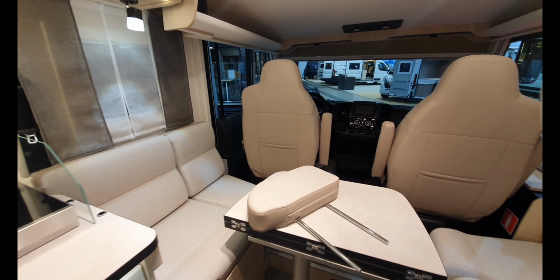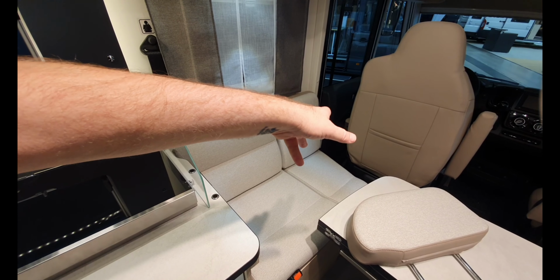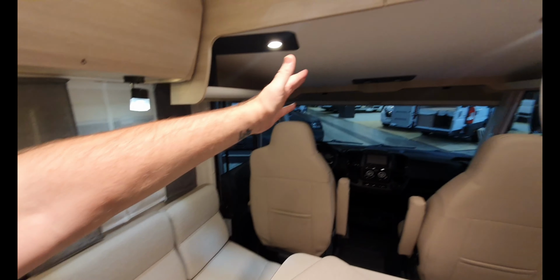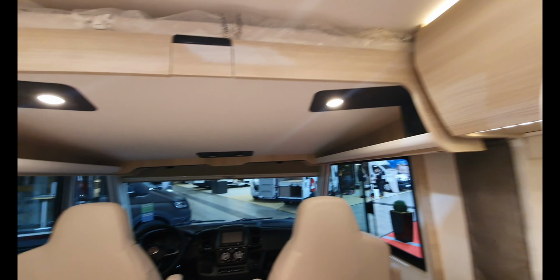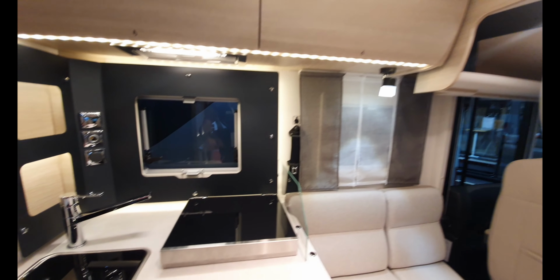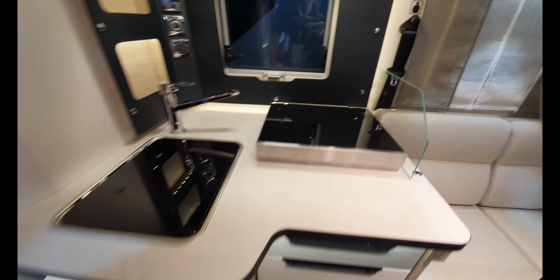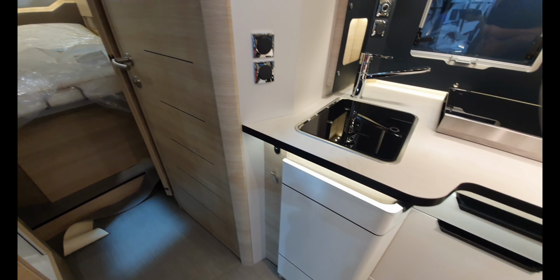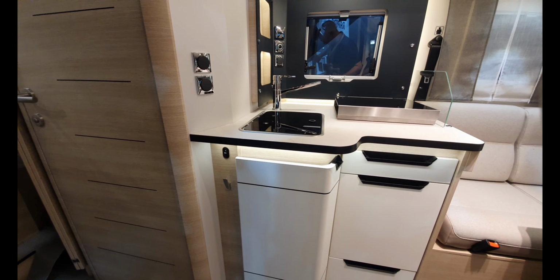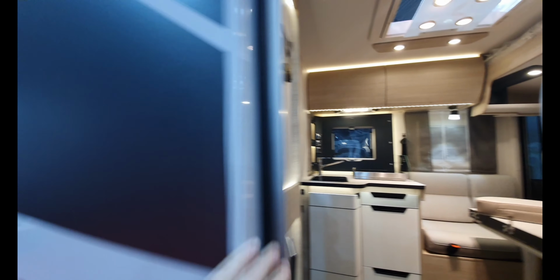When it's got face to face, also what you can do, or I think now you have to do, is to just turn the seats around to face the direction of travel. I think that is now an obligation on the driver. Here you got two burners with a lid, lot of drawers and things here, and it's got central locking for the drawers, which I think is a pretty good thing.